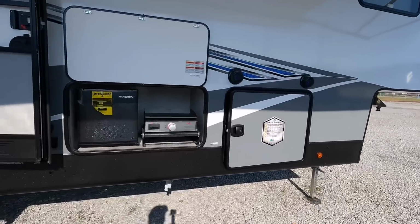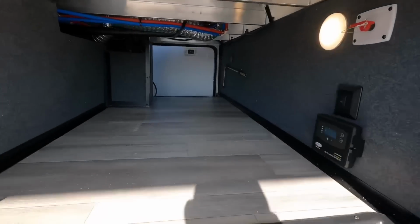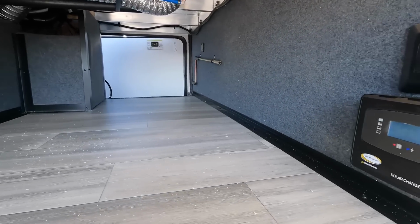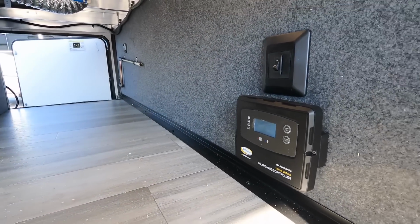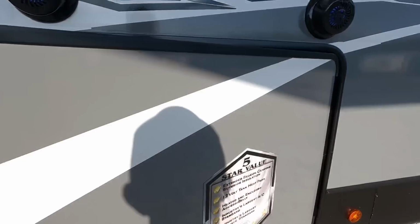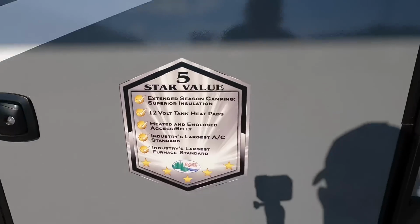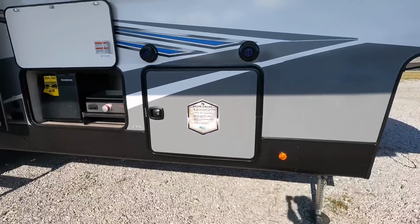Plenty of storage space throughout the unit. And here's a quick shot of the pass-through storage underneath, which does house the controls for the solar that is pre-installed from the factory on the unit. Just enough to send over a trickle charge to the main house battery, which does run refrigerators with the tank heaters, a few other accessories throughout the unit.